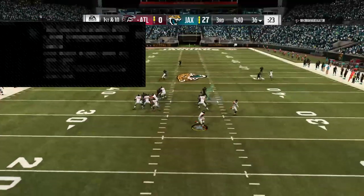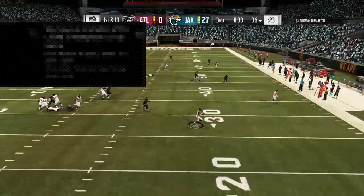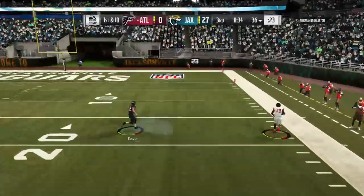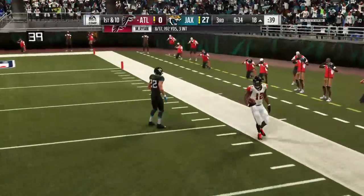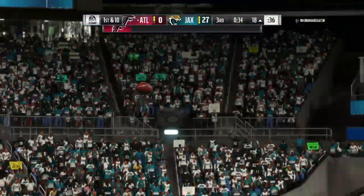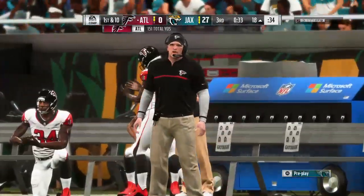Off the play fake to Freeman. It's Ryan. Escaping the pressure right. On the run, he'll let this go deep right. And the defense loses him. It's complete. And he finally is out of bounds, but he's down inside the 20-yard line.